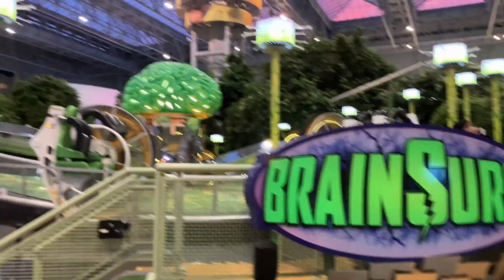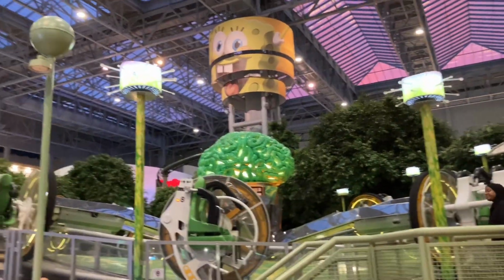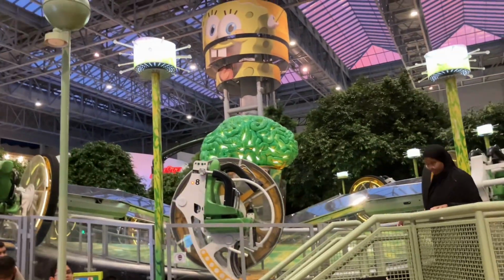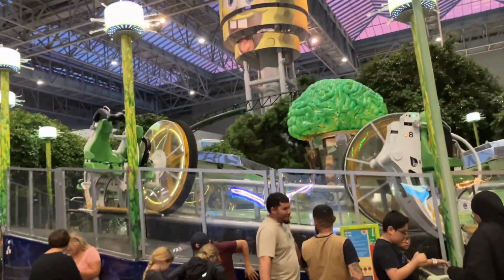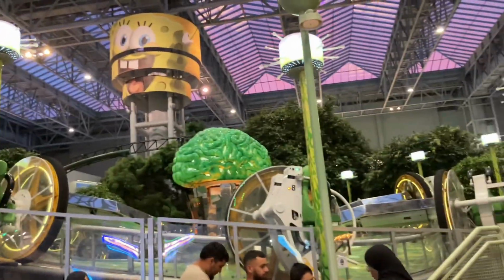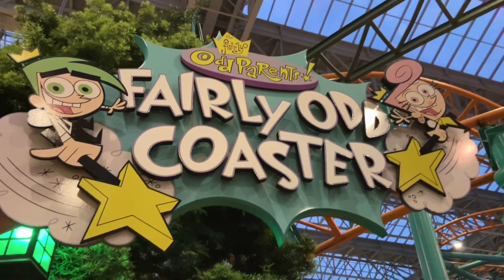Just got off of Brain Surge. Yeah, those are really, really fun rides. Awesome. They're very disorienting, but you can choose how thrilling you want it. You can flip one way the whole ride, you can flip the other way the whole ride, you can switch it up like I did, you can stay upright the whole ride. It's a versatile, amazing ride. I love it. It's awesome. Time for Fairly Odd Coaster, so let's go.